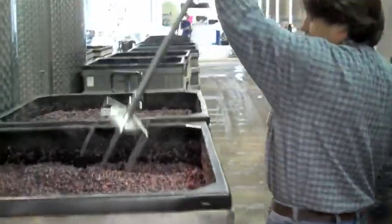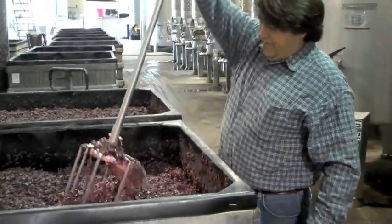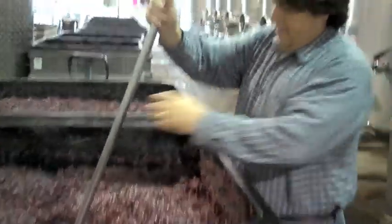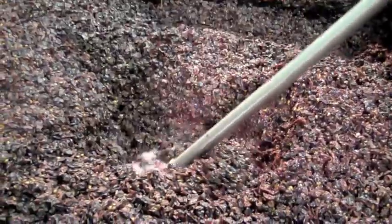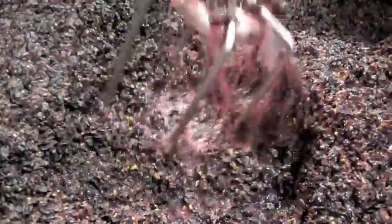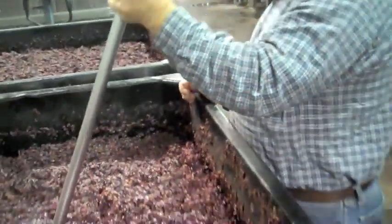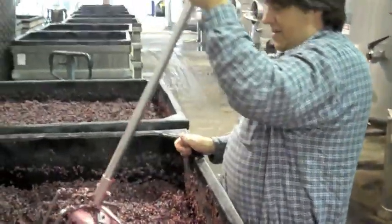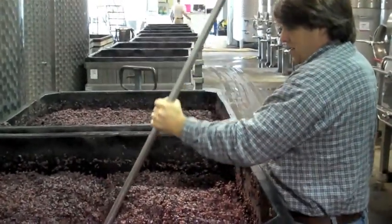How often do you have to punch them down, Morten? 3 times a day. You can see that's kind of a cap that forms on top. Basically the carbon dioxide pushes the grape skins to the top above the liquid. So what we do is we punch down this cap and then the liquid sits at the bottom. So we have to bring the two back in contact, because only then do you extract tolerant aromatics and tannins from the grape skins. So there are 2 ways to bring them back in contact.